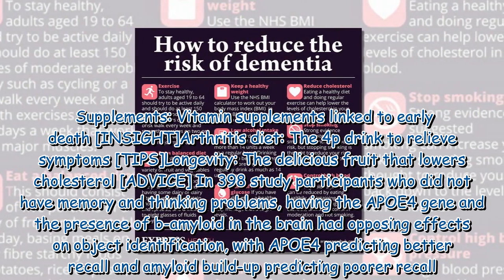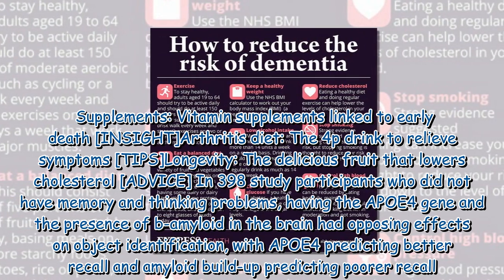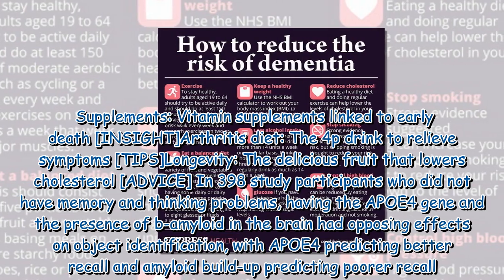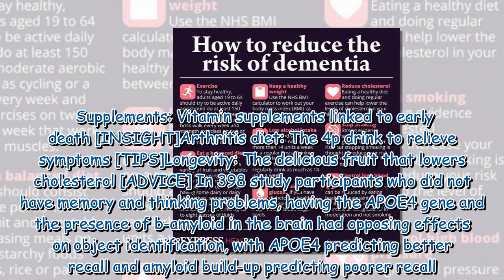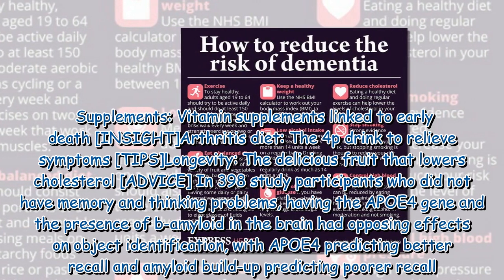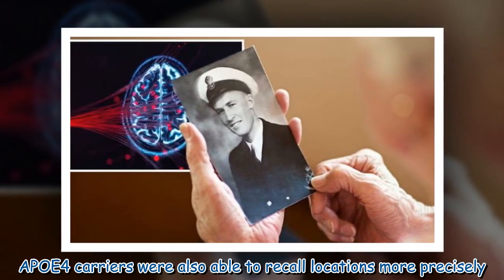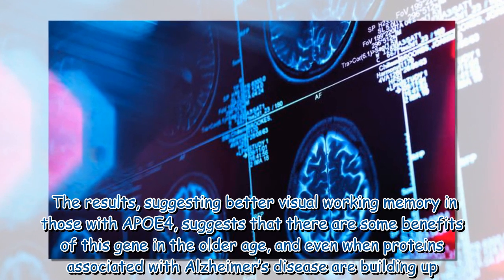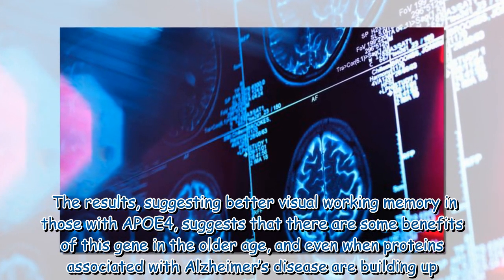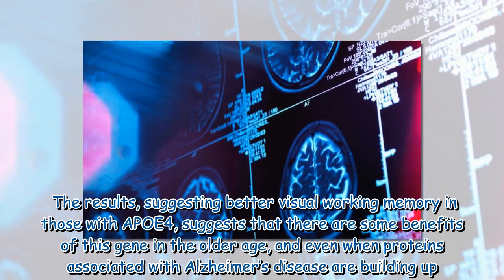In 398 study participants who did not have memory and thinking problems, having the APOE4 gene and the presence of beta-amyloid in the brain had opposing effects on object identification, with APOE4 predicting better recall and amyloid buildup predicting poorer recall. APOE4 carriers were also able to recall locations more precisely. The results, suggesting better visual working memory in those with APOE4, suggest that there are some benefits of this gene in older age, even when proteins associated with Alzheimer's disease are building up.